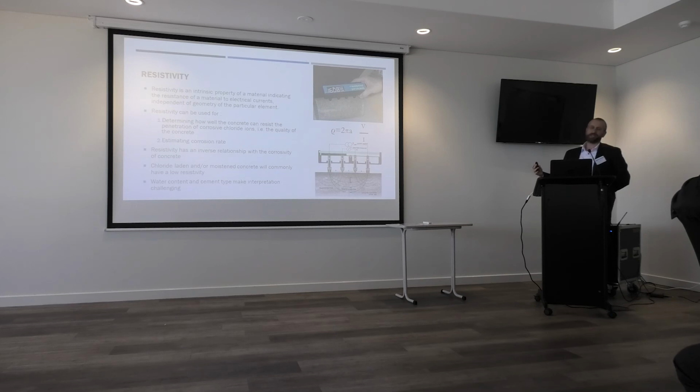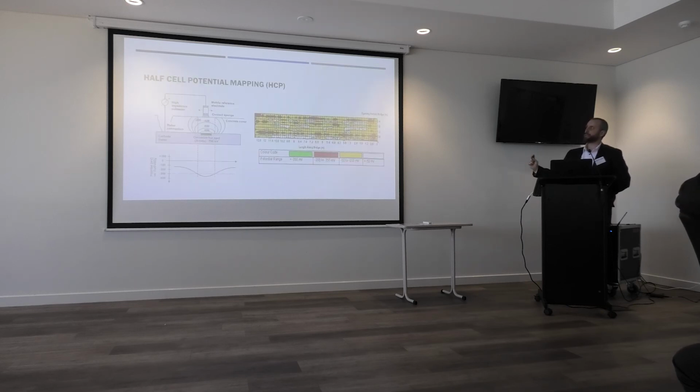So look, resistivity is a really strong technique, although a lot of people don't like to use it because moisture plays a really large part in the reading that you get from it. And so you need to control moisture, and that's through the way that you actually carry out the test on site. Half cell potentials is another technique that's used a lot.